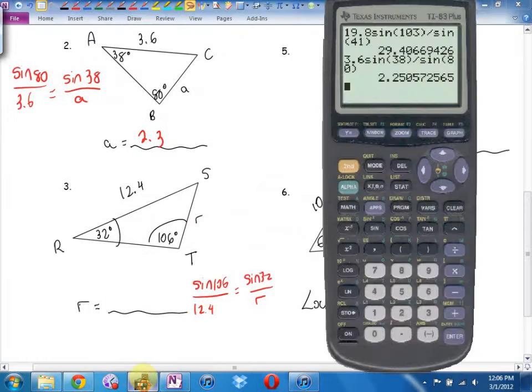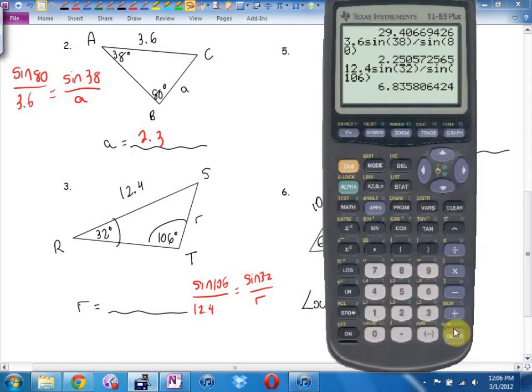Cross multiply, or as Jordan would say, yep. 12.4 sine 32 divided by sine 106. You get 6.8? Yeah.